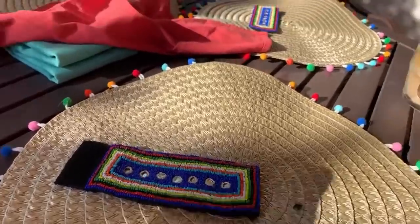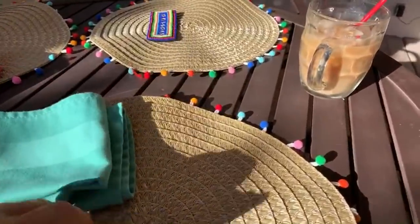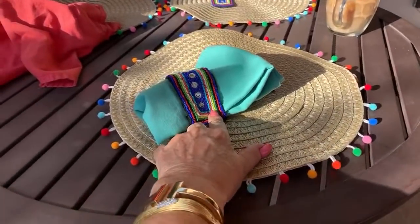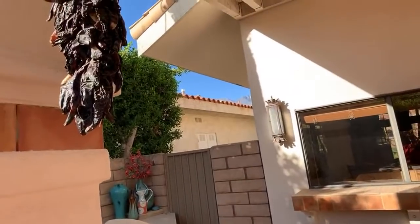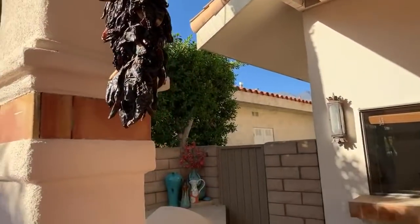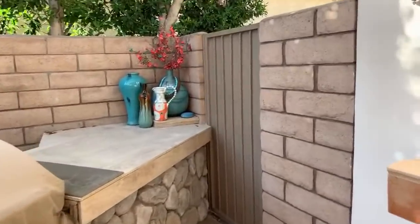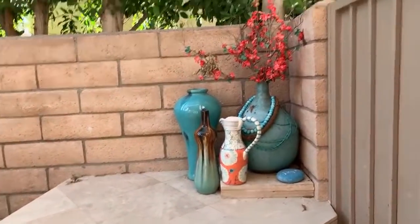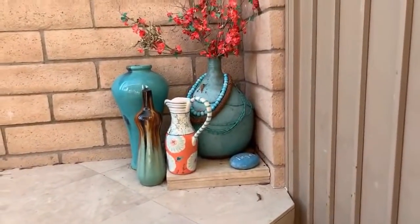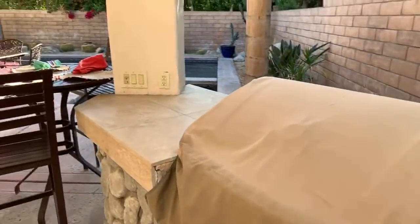Yes, Ab Fab, it's a great day. And then these napkin rings go around. And I thought that made a cute table setting. So we had lunch out here yesterday. I have chili ristras out here. And sort of a little setting over here in the corner by the barbecue. Oh, this is good lighting. That I kind of had, and then I bought a couple pieces from a friend of mine. But it's a barbecue area.